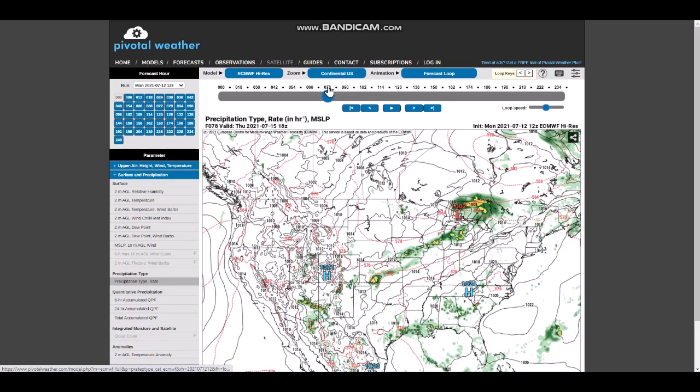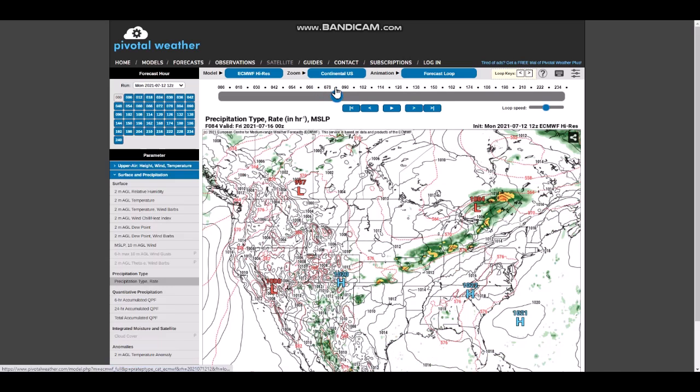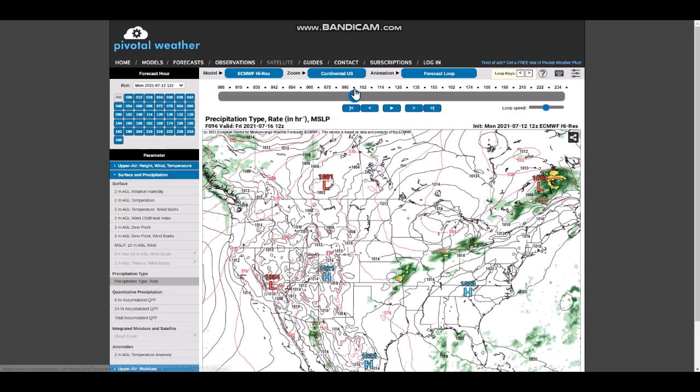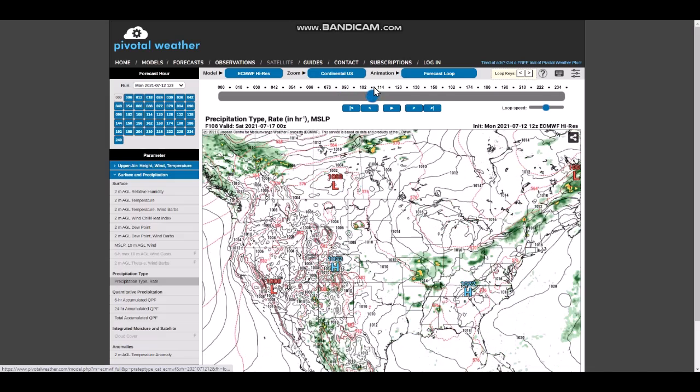Across Thursday afternoon and into Thursday overnight into Friday, a large cluster of storms develops, kind of riding in their own little directions. There will be some back building, notice right there, potentially. Right there, you can see it stalling out for several hours. More rain. This is now early Friday. This is now into Friday afternoon.